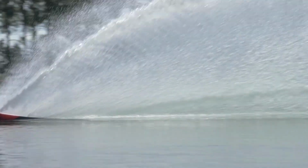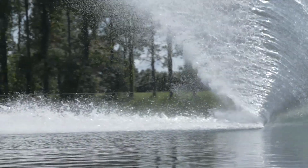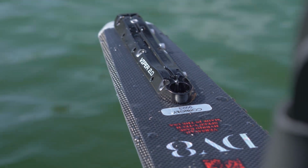Previously, because we've gone so aggressive with having our ski ride deep in the water, it's gone in a direction that suits a particular style of skier. Whereas what we're doing now in allowing 3 different options on the back end of the ski, every single style of skier will now be able to have access to the deepest and most aggressive riding ski on the market.